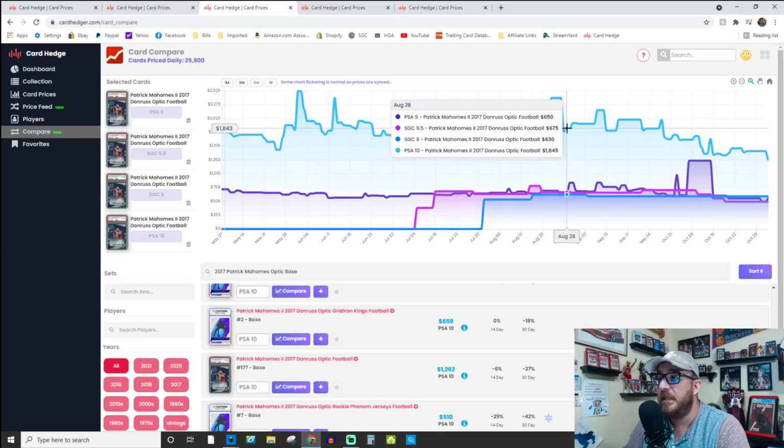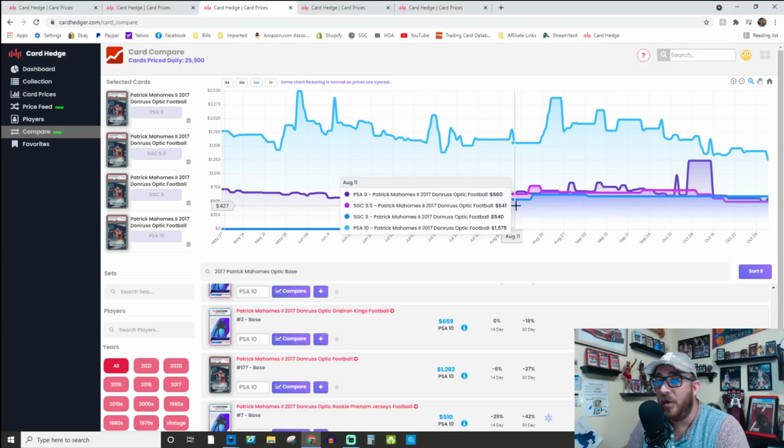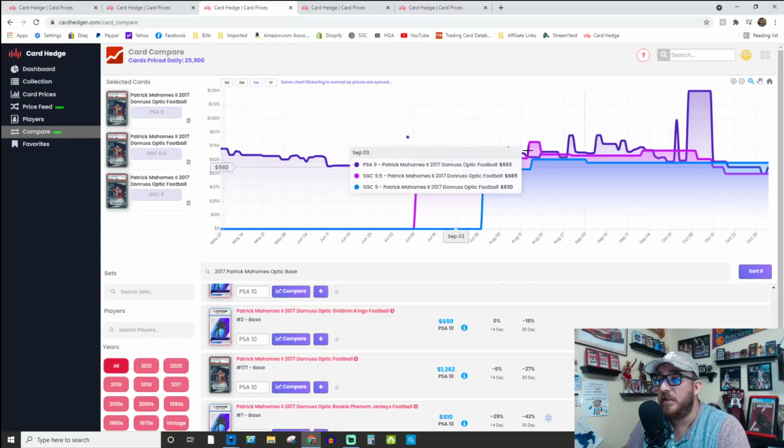I mean, a PSA 10 is $1,800, right? But again, if it doesn't come back a 10, you're hosed, and chances are, more often than not, they're not coming back 10s, especially with something like this.